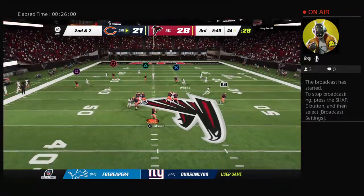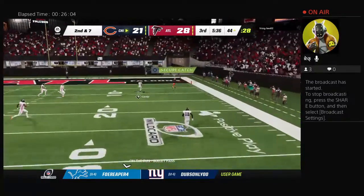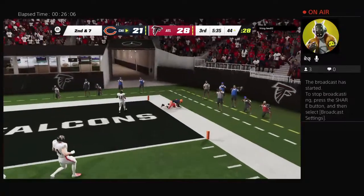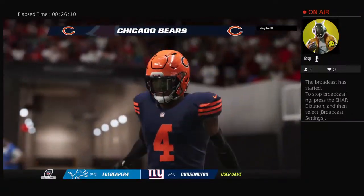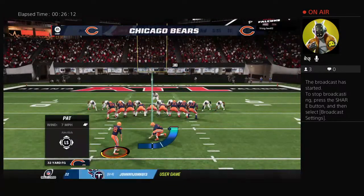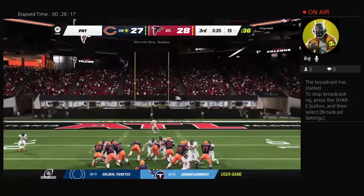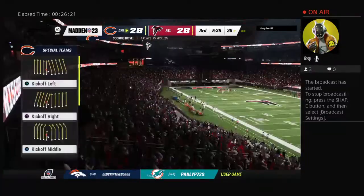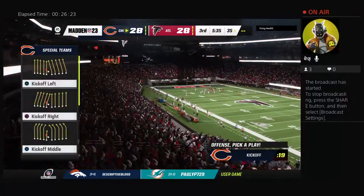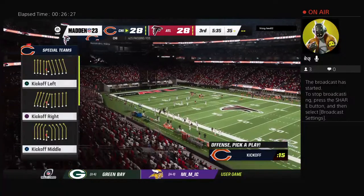From the 44, Jackson. Flush to his right. Now he's going to let it go deep right sideline. Got his man, and it's caught for a Chicago touchdown. A great effort there with his 2nd touchdown of the night. And the Bears are an extra point away from drawing level. Santos with the extra point, and we are all tied at 28.